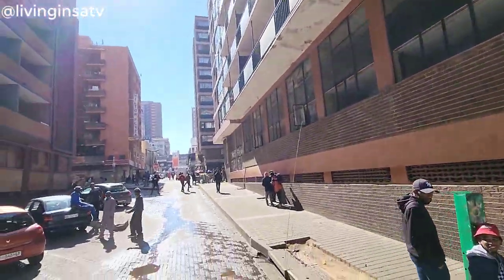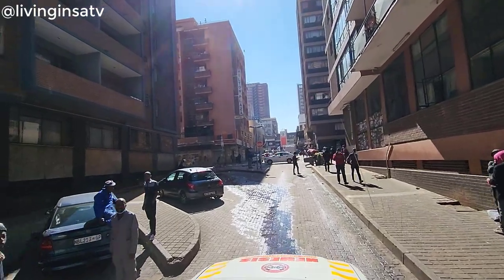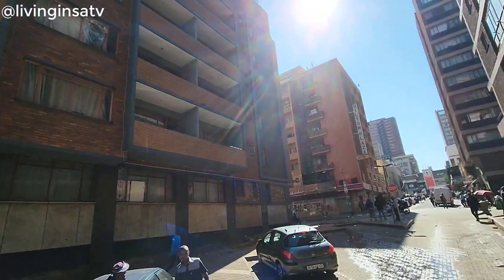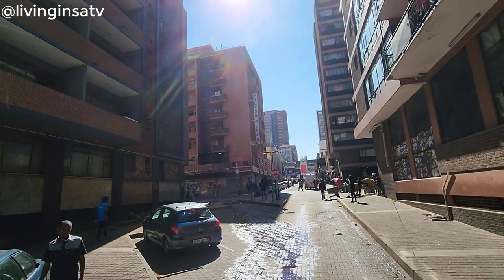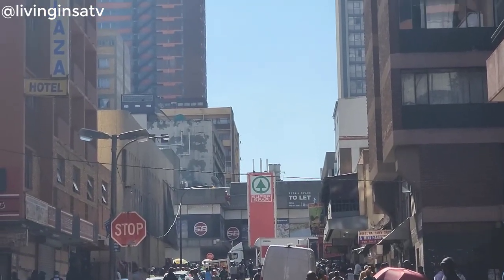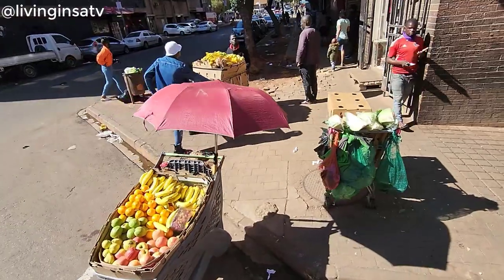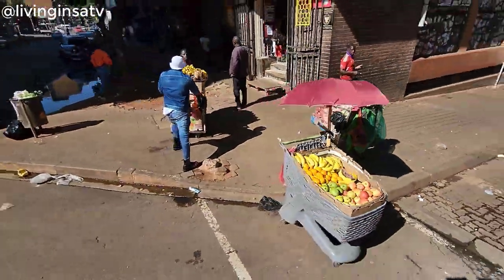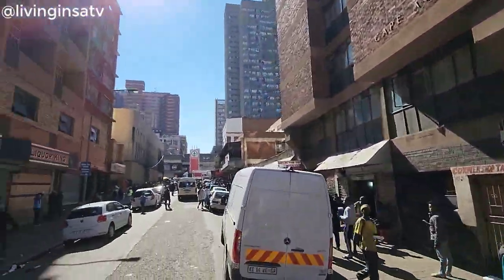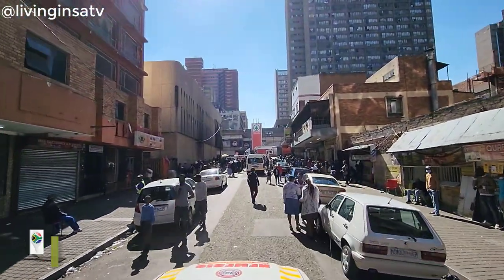Really cool, eh? The buildings look clean, eh? Sport there. You see the fruit there? Nice fresh fruit. You guys can see that the buildings don't look that bad. Ooh, is this Little Eagles? Yeah, this is like Eagles.